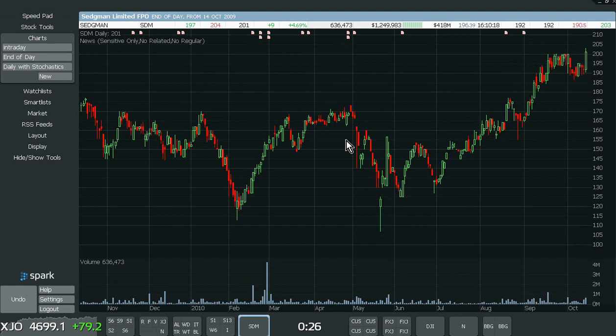Alright, that'll do us for tonight. XJO still couldn't close above the 4700, so that's the key for me on the index.